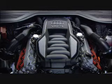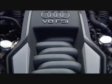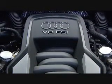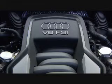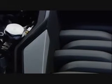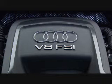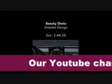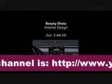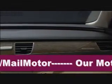Here again, the badge indicates that the standard launch engine is the V8 FSI with a quattro drivetrain. The engineers at Audi managed to get a bit more power. It's producing 327 horsepower now and 455 newton meters of torque, and they've achieved that by reducing internal friction. And the wonderful thing about reducing friction is that it also means the engine will burn less fuel. This engine burns 15% less fuel compared to the previous engine.